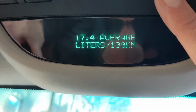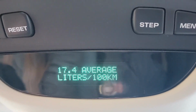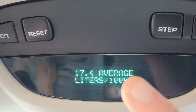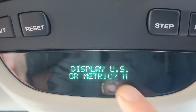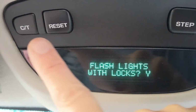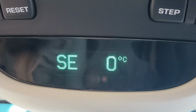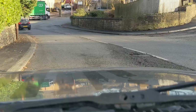You just saw how bad it is on fuel. 17.4 litres to every 100 kilometres, which is pretty dismal. But it's in metric, or you can have it in imperial. But if you have it in imperial, it's US or metric. If you do that, you end up with it in the wrong temperature. So we tend to use it. It's currently 0 degrees, and we're heading southeast. So right, let's go. Let's roll.